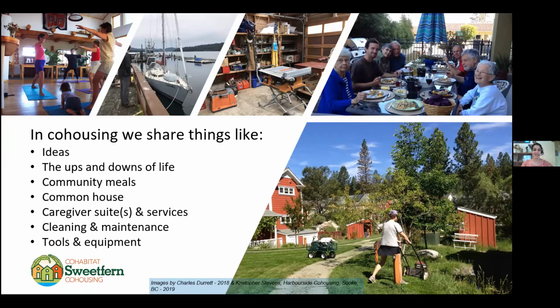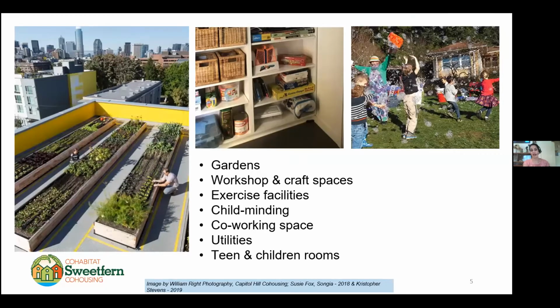Caregiver suites and services, cleaning and maintenance can be shared, and also tools and equipment, because frankly, not every individual home needs a lawnmower or their own individual workshop, for example. These are things that can be shared and can also result in cost savings. Other things you can share: gardens, workshop and craft spaces, exercise facilities, childminding for intergenerational co-housing communities, co-working space, utilities, and teen and children rooms.